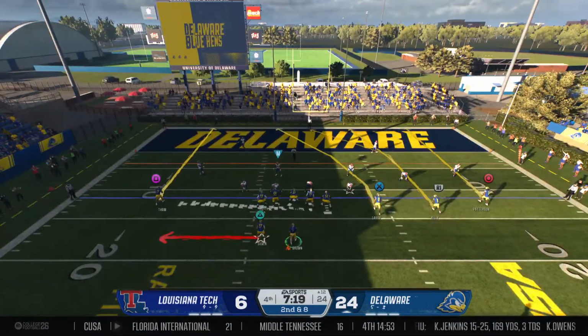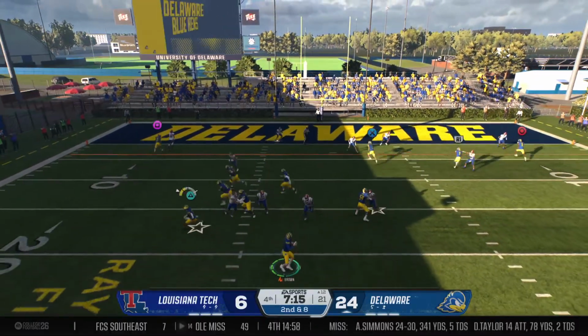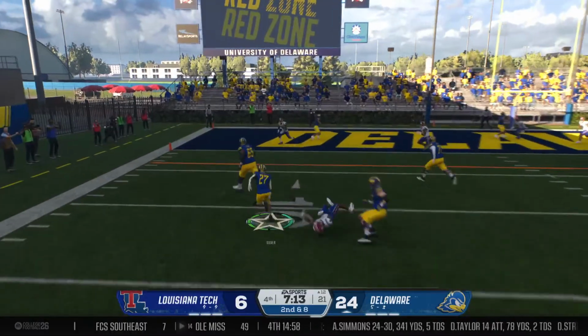It'll be second down, and remember, they can pick up a first without scoring. Brown wants to pass. They've got the screen set up.